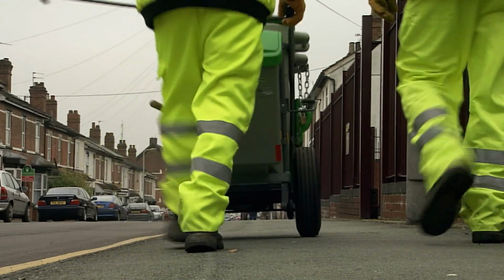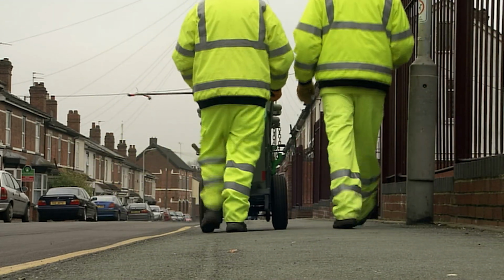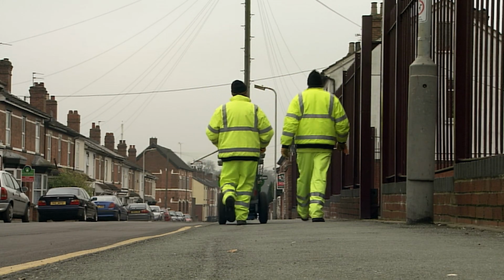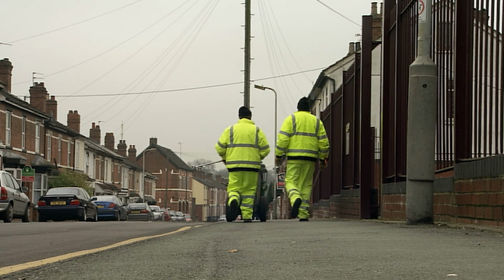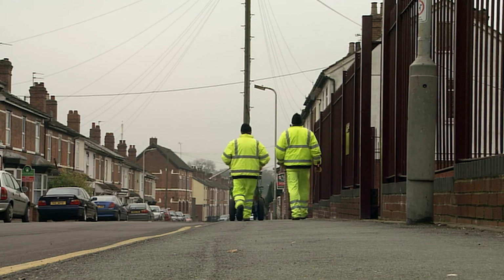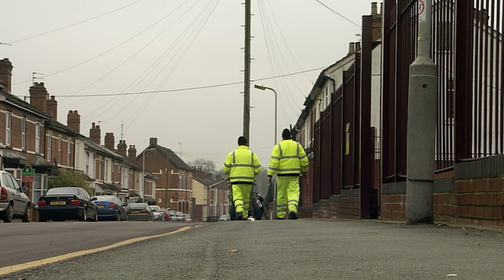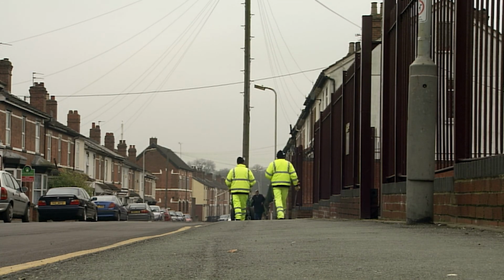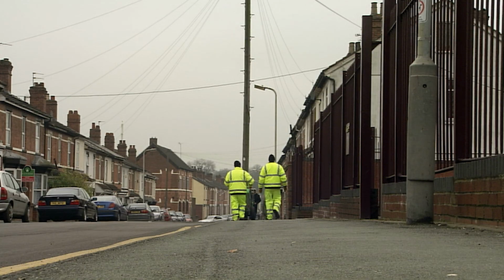We need grime fighters. They not only want the work, they can enjoy it as well. Because where the streets are narrow, we'll push the wheelbarrow. Crying cockles and mussels. And coke cans and fag packets and crisp packets. Hello. Hello, all right.